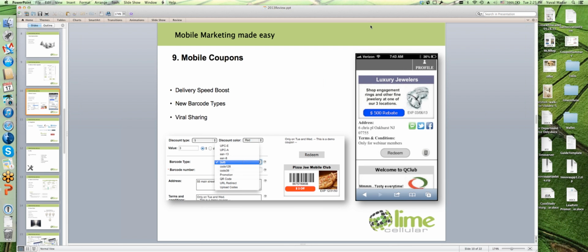So the main difference is our coupons are profile-based, which means we're hosting a virtual wallet per phone number in the system. We actually have a user profile for every phone number that is in the system. So if I'm sending a coupon, I'm sending it to a phone number, and we're sending it with a unique URL. So every coupon goes out with a unique URL. So if I click on a URL and you click on a URL, it's two different URLs.